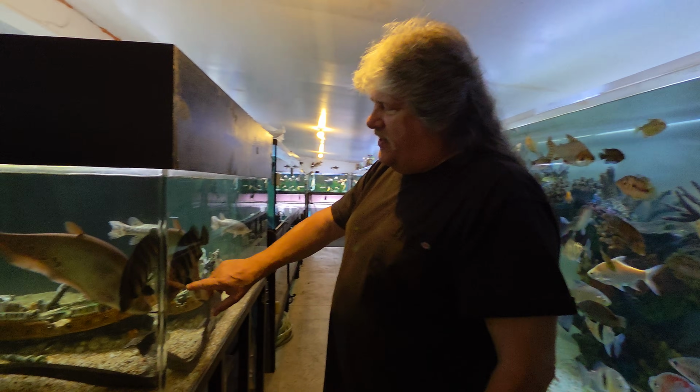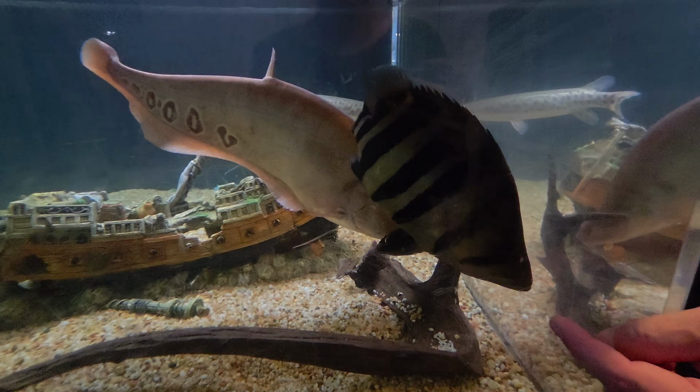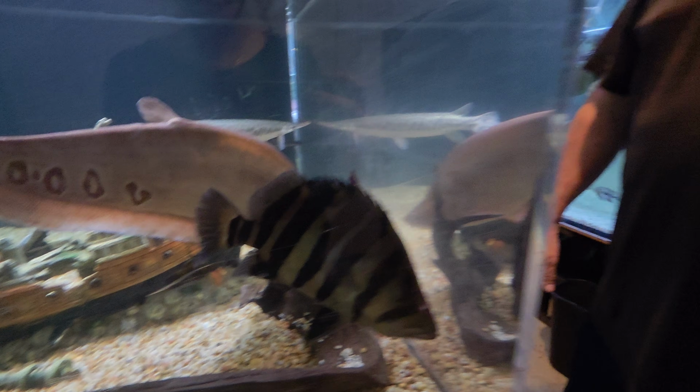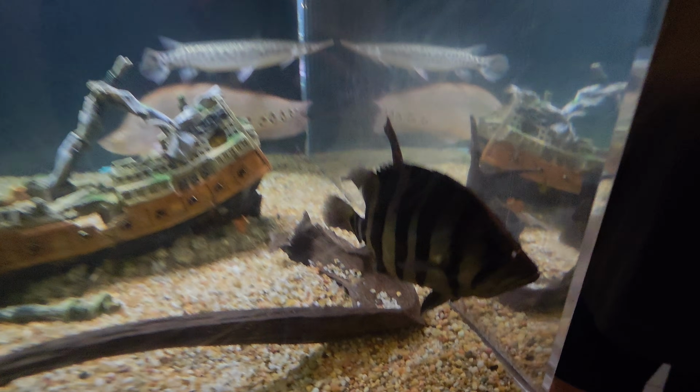And look at this Datnoid. Look at how cool he is. You like him, Joyce? Yeah, he's cute. Cute? Yeah. That's a Datnoid. That's a man's fish. He's cute? Yeah. Okay.